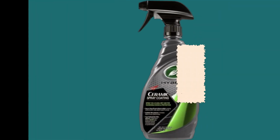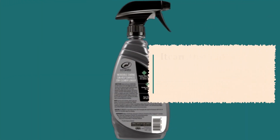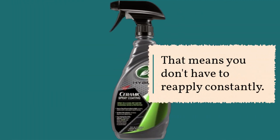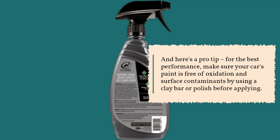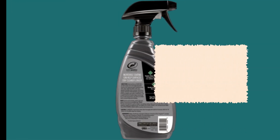But wait, there's more. This coating offers long-lasting protection. It can withstand wash after wash and can last up to 6 months or more. That means you don't have to reapply constantly. And here's a pro tip. For the best performance, make sure your car's paint is free of oxidation and surface contaminants by using a clay bar or polish before applying. It can even be applied in direct sunlight.